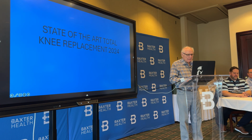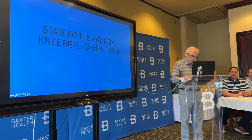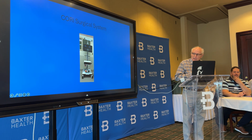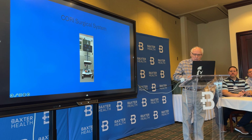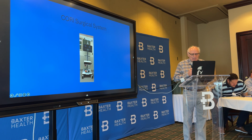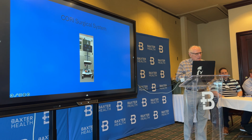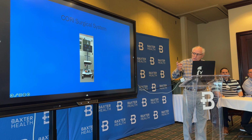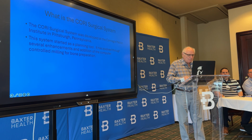So, let's just see here. This is the actual system, and it consists of the device on the top, which is electro-optical, and that feeds in with little paddles that we implant on the patient. We put pins in the tibia and the femur. We attach these paddles, which are recognized through this camera system, and allows us to do the data manipulation.